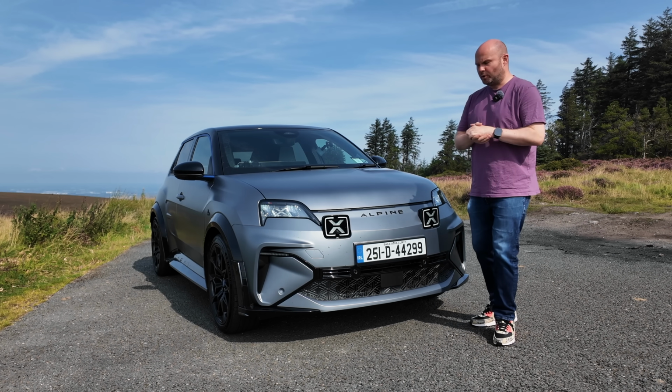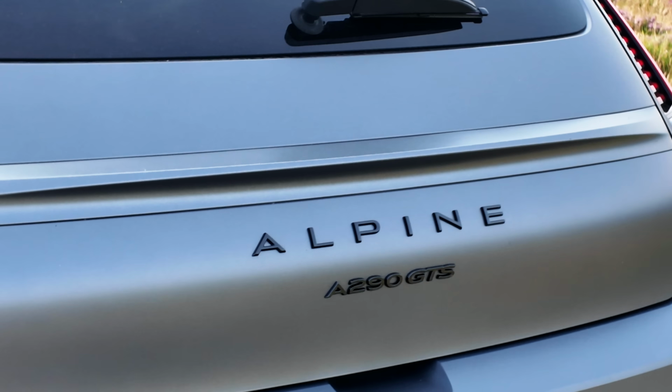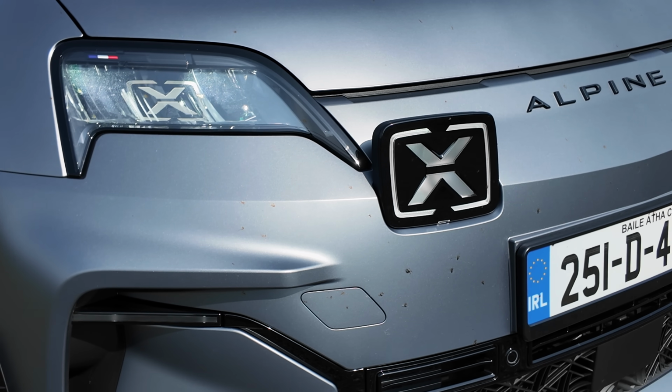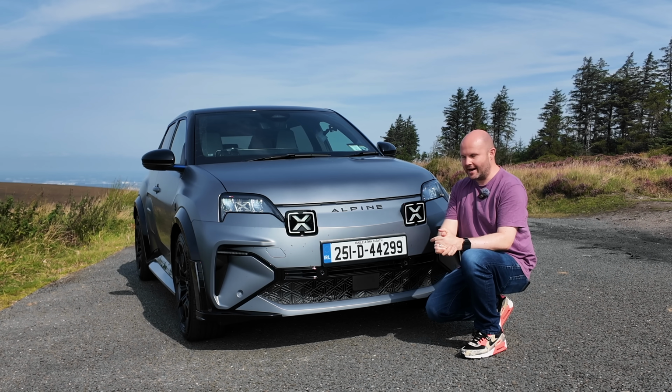Anyway, that bit of info aside, this is the 220 brake horsepower GTS version of the A290, which is, yes, fully electric, but also fully hot hatch, in my opinion. Type of car, it's hard not to look at and go, man, that's cool.